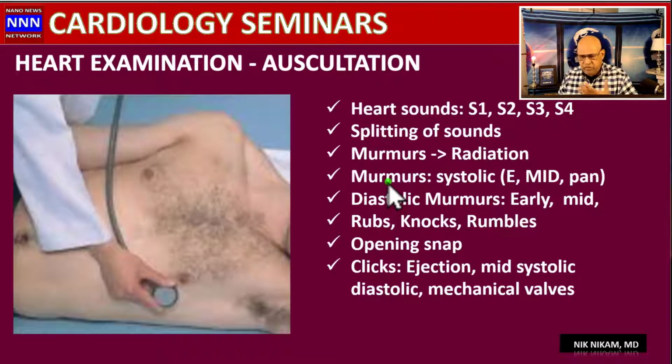Then we look for the murmurs, the systolic murmurs or the diastolic murmurs. Also look for rubs. If a patient has pericarditis, we may be able to hear rubs. In constrictive pericarditis, we may be able to hear knocks. If a patient has mitral stenosis, we can hear some snaps or clicks. In patients with aortic stenosis, you get an ejection click. In mitral valve prolapse, you get a mid-systolic click. So there are a lot of things that we can hear. And also remember, we could hear prosthetic valve clicks.